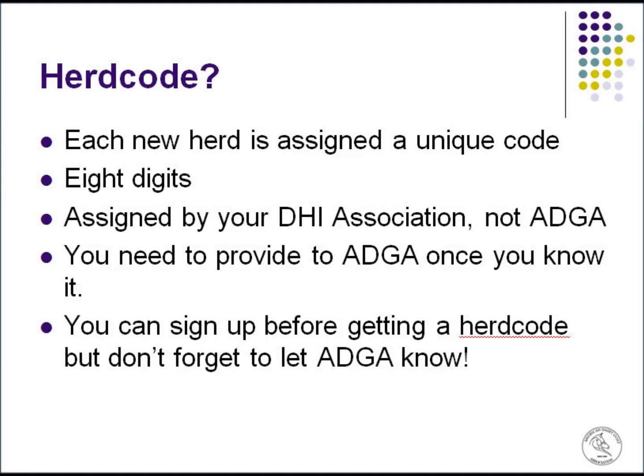Do you have to? No. We use your membership ID as a placeholder if you don't have your herd code right away and you've already applied. But we will need to know that herd code before you dry up a doe, because as I mentioned, we get electronic records. If it doesn't find your herd code, it's going to think that you didn't apply with us. So your herd code is an 8-digit number.